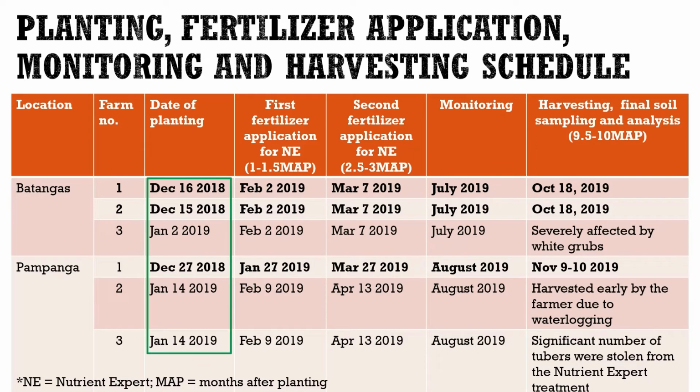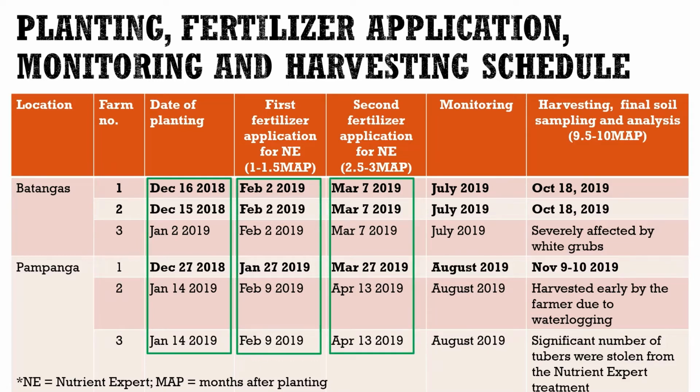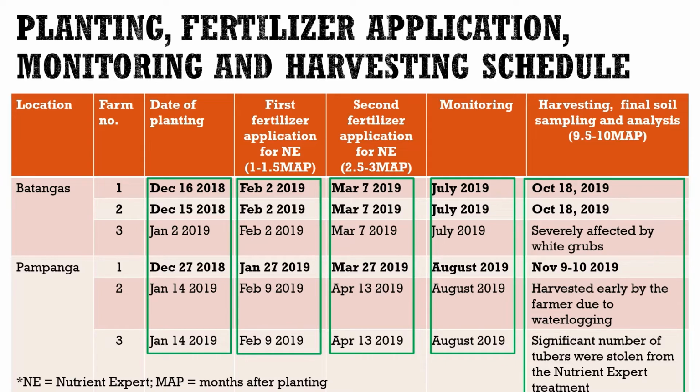Planting was done from December 2018 to January 2019. First fertilizer application for the NE treatment was done from January to February 2019, and the second application from March to April 2019. Farm visits and monitoring were done from July to August 2019. Harvesting and final soil sampling and analysis were done from October to November 2019.